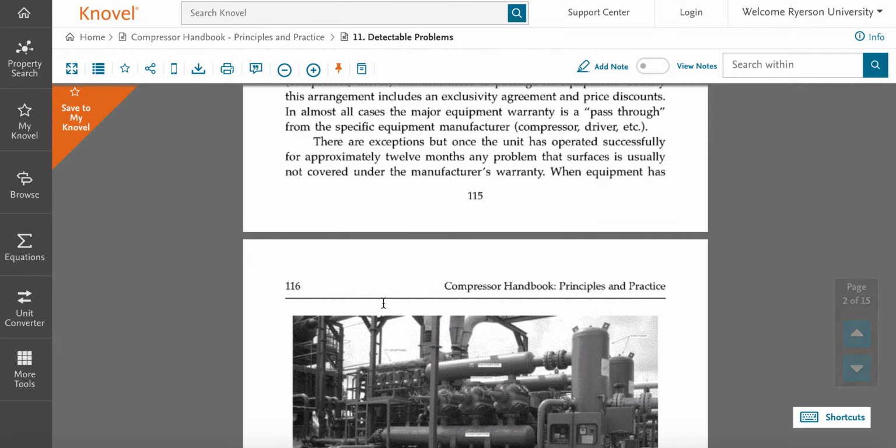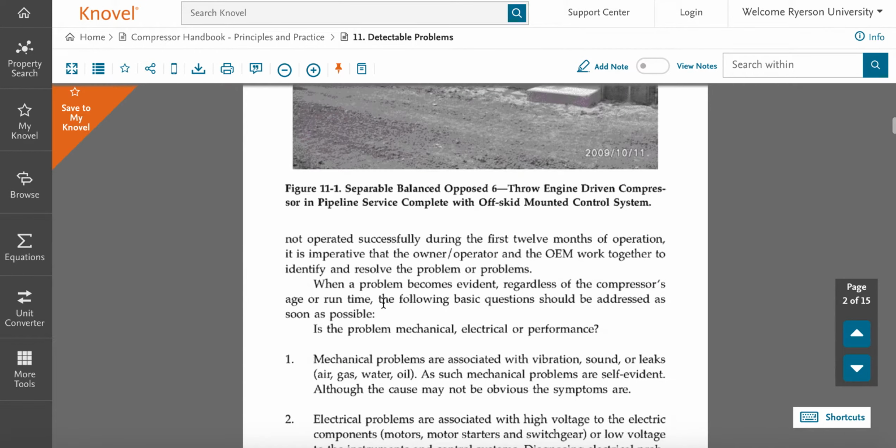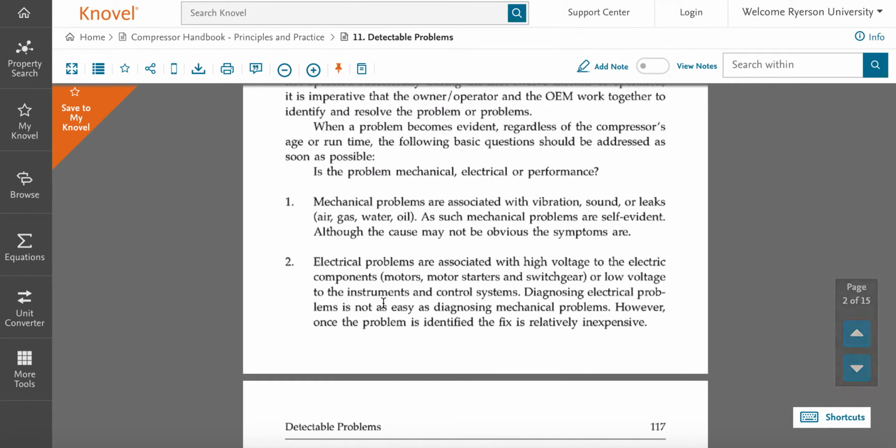There are exceptions, but once the unit has operated successfully for approximately 12 months, any problem that surfaces is usually not covered under the manufacturer's warranty. When equipment has not operated successfully during the first 12 months of operation, it is imperative that the owner, operator, and the OEM work together to identify and resolve the problem or problems.